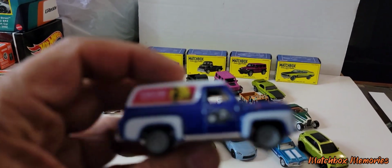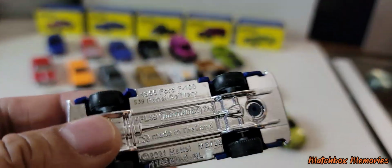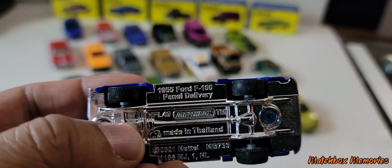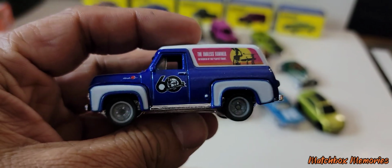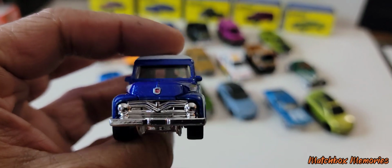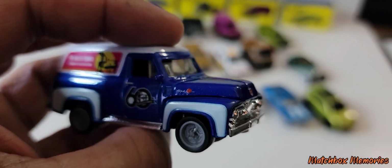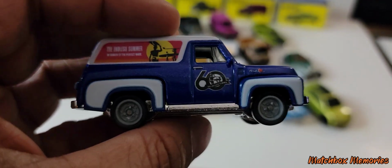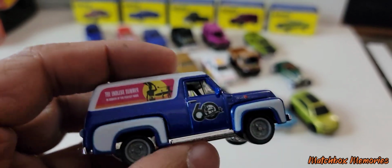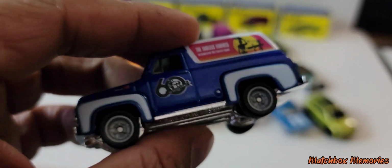First one up, number 1 of 20, the Ford panel van, delivery van. 1955 Ford F100 panel delivery van. Rubber wheels, chrome base, somewhat detailed front. This one's a mainline vehicle with fancier graphics and just fully detailed back here.